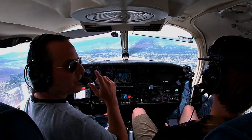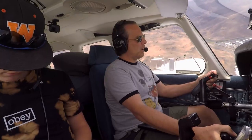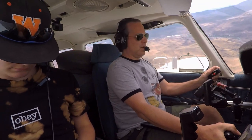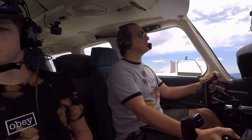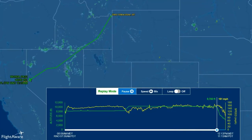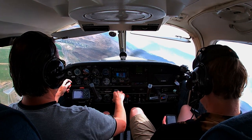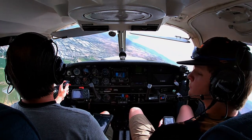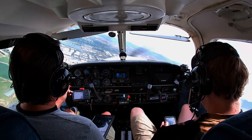Tower American 2722, checking in visual, 34 right. American 2722, Reno Tower, runway 34 right, clear to land. In a busy airspace like this, only one safe option remains. Time for the mea culpa and a do-over. Tower 60 Alpha, we need to make a 360 here to lose some altitude. 60 Alpha at midfield, make left 360. Midfield left 360, 60 Alpha. November 60 Alpha, cancel your landing clearance, make one more left 360. Yep, understood. One more left 360 and then waiting on you for the clearance, 60 Alpha.